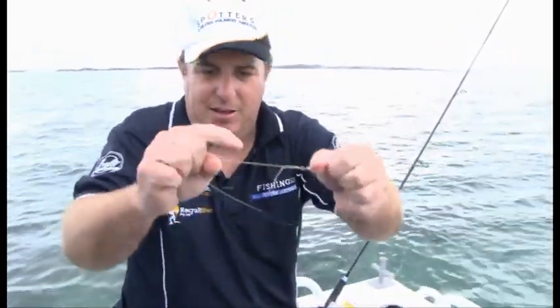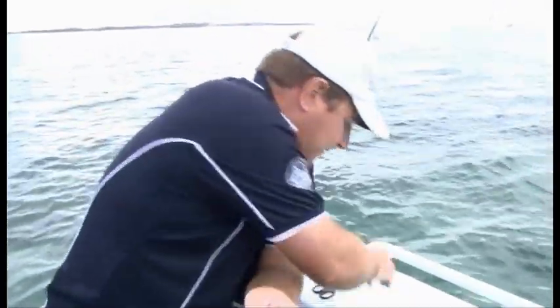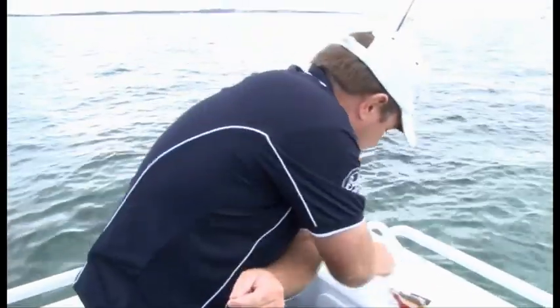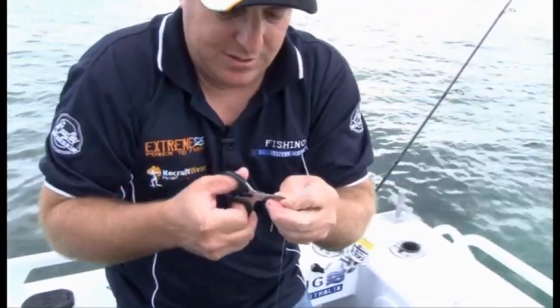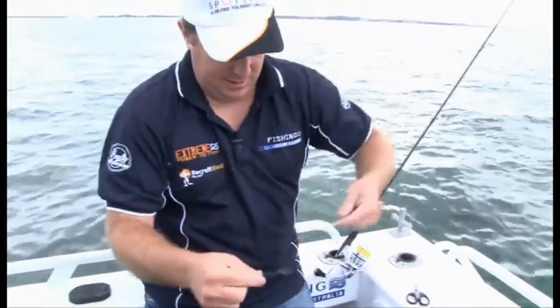Pull it down tight. So that one there is a Bimini, a uni knot. Cut off the tag ends, just throw that in the bin. Put that on the floor for now. Braid scissors are actually a little bit better, which is that one there. Mono cutter is what I was using before. Braid scissors are better. So braid scissors, mono cutters, and that's it.